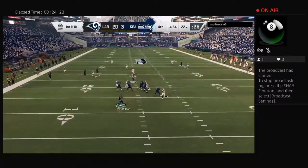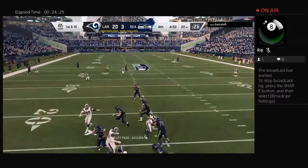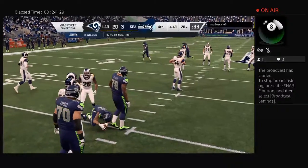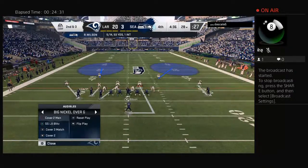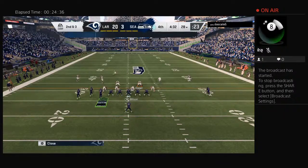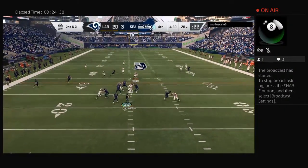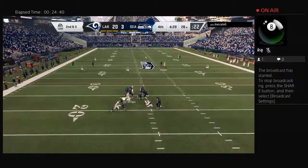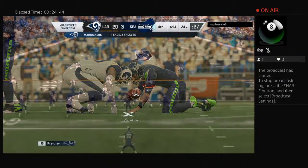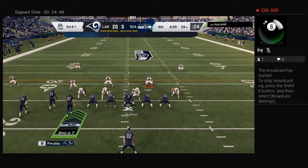On 1st down, Wilson dumps this one off to Chris Carson. 7 yards on the play, and that'll make it 2nd down. Able to get 7 on that 1st down pass play. 2nd and 3. Here's Wilson. Nowhere to escape, and he goes down. Marching in for the sack, Michael Brockers.